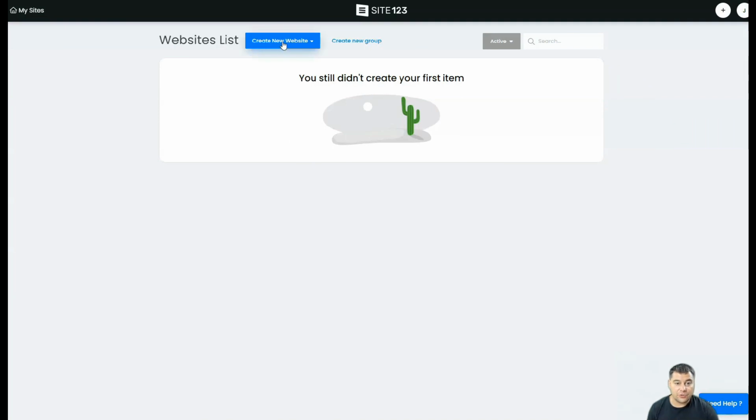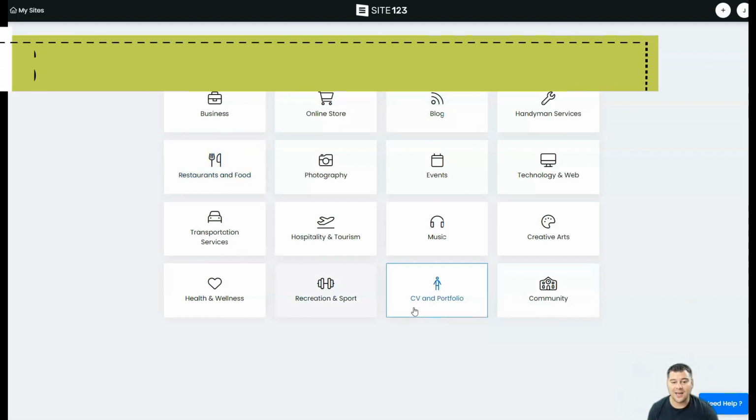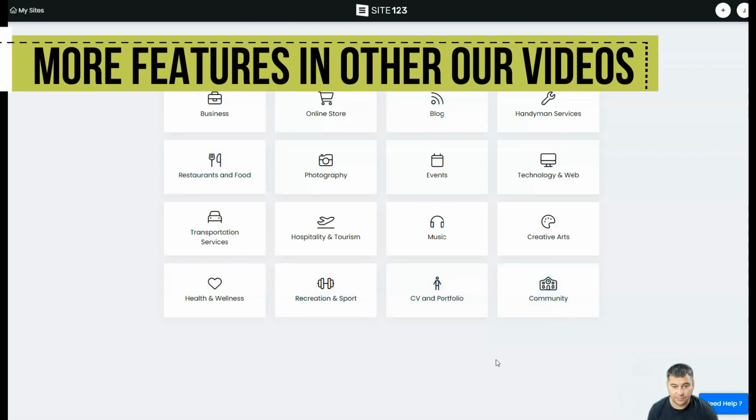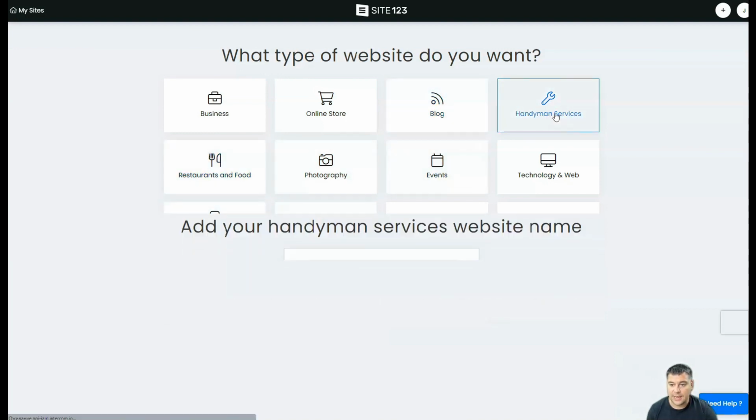Here you go. You need to press create new website, and Site 123 will ask you what kind of website you want to build: it's going to be a blog or handyman service or creative arts or business or photography or CV and portfolio. Let's choose any of them. Handyman service.